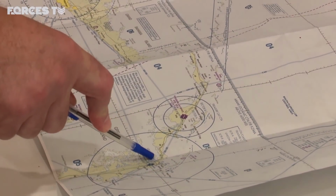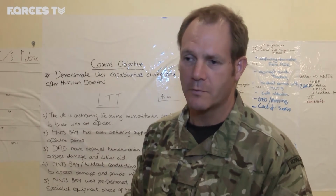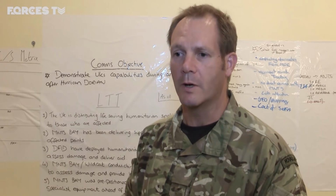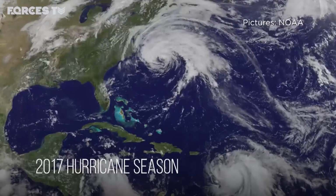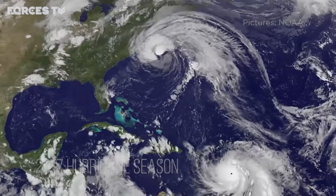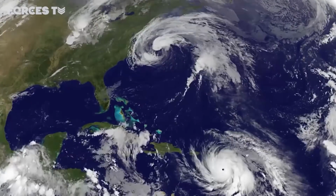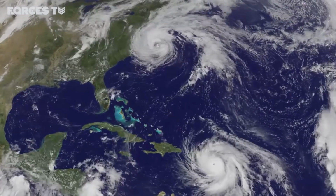Although the highest risk of hurricane is on the 10th of September, statistically, the hurricane season runs from August to the end of October. And in that period, the Joint Force Headquarters is on high readiness with other units from UK Defence to be deployed as quickly as possible to the overseas territories in the Caribbean to make sure that we can provide disaster relief effort as soon as possible, and preferably be in place before the hurricanes strike.